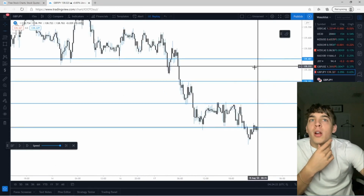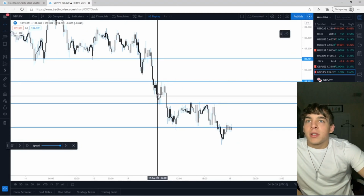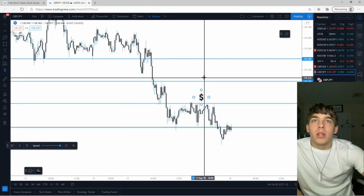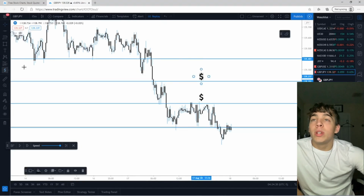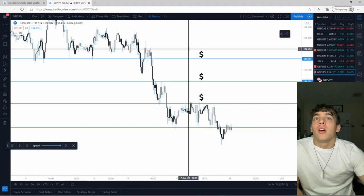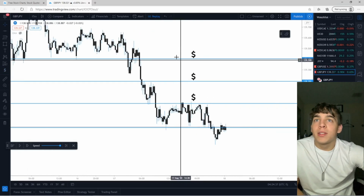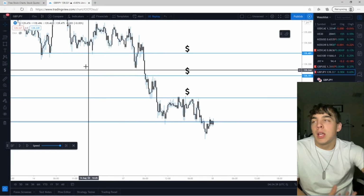So for the most part, through each one of these levels that are broken and retesting, I'm going to go ahead and put a money sign. We have what we call liquidity. Now liquidity is going to be the retail trader stop losses. Okay, it's going to be stop losses all throughout this area. So this is basically money in the markets.